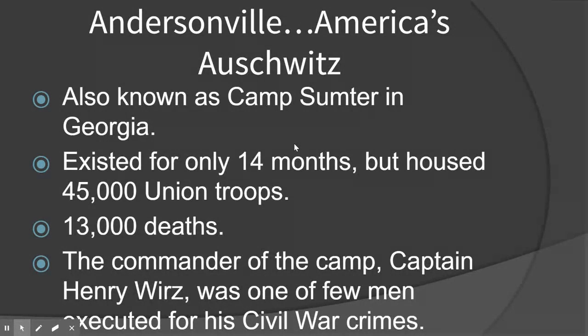This is also known as Camp Sumter in Georgia. It existed for only 14 months, but will house 45,000 Union troops. They're going to see 13,000 people die there. The commander of the camp, Captain Henry Wirz, was one of the few men that were actually executed for his Civil War crimes. He was just a terrible guy.